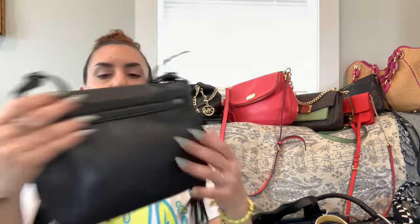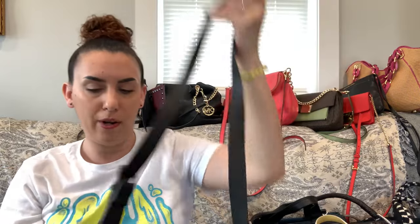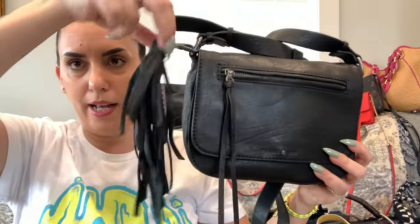Then we had the black leather Treasure and Bond. I want to say that this is an Anthropologie brand, but I'm not sure. So this is a beautiful classic black leather shoulder bag. It can be adjusted, but it will stay a shoulder bag. It is silver tone hardware, nice sturdy strap on this. It has beautiful thick black leather. You have a nice leather tassel here.